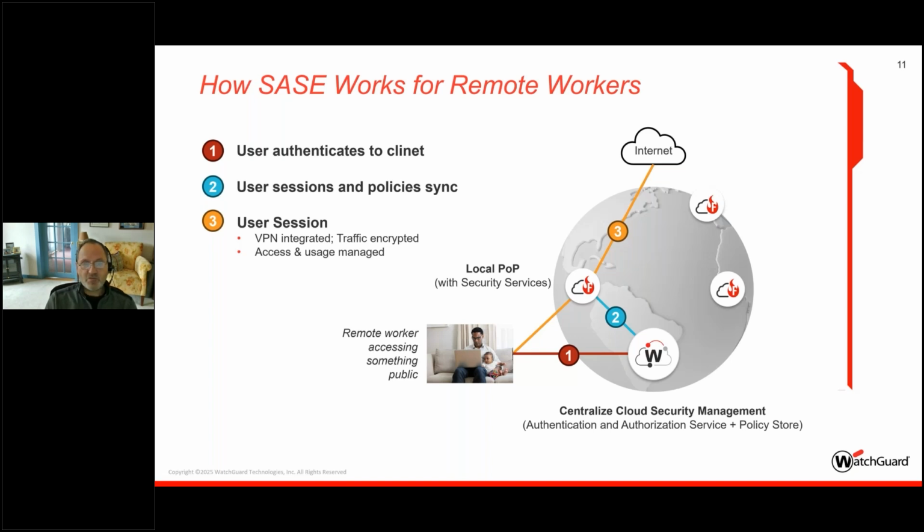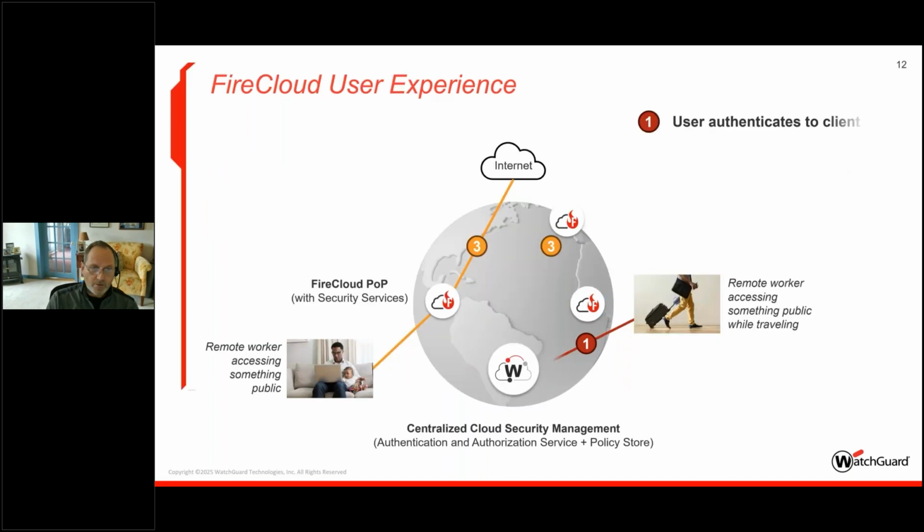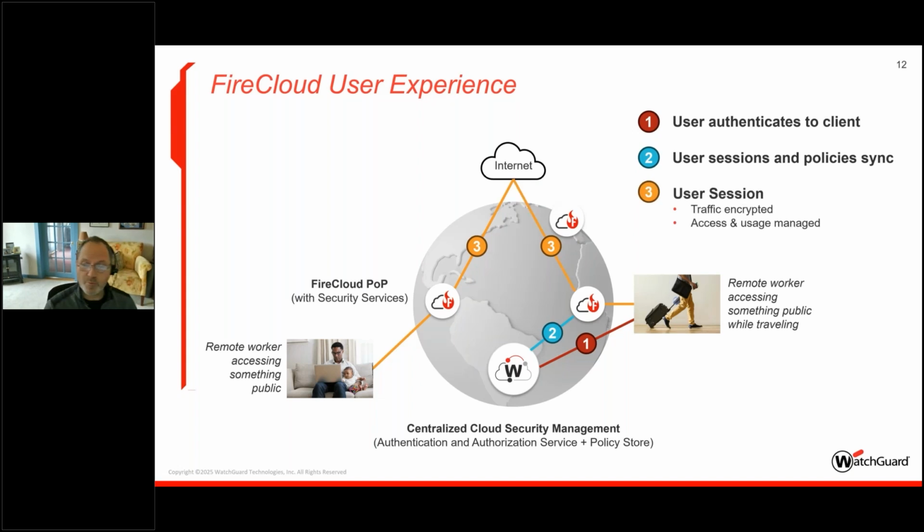And the same thing happens for a remote worker. Again, the remote worker clicks into the client. Client's going to go back to the central command center, wrap that policy and identity information, send it to the POP they're closest to, and then that user is going to have those same protections. So now you can see why the POPs are so important. Understanding how they work is so important.